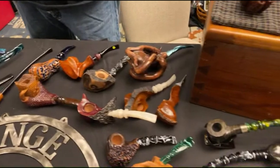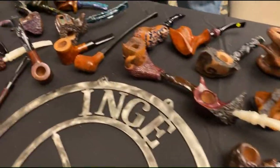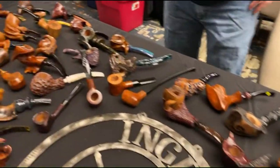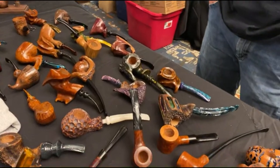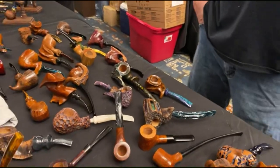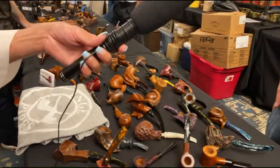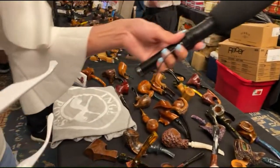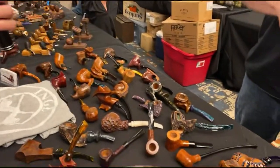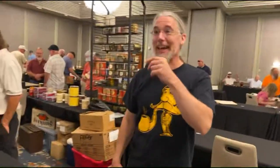Obviously, with no shows, I'm trying to sell. Have you sold anything yet? Yes. How many? Just one so far. They've been saying that the pipes are not selling as much as the tobacco has been selling. Well, tobacco's been selling a lot, but it's also the first day. We still have all day tomorrow. A lot of people will come and look and see what's here, and they'll come back tomorrow. They go home, ask permission from the wife, and then come back. Exactly. That's a smart thing.